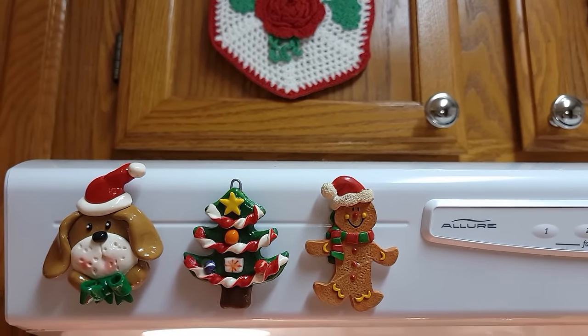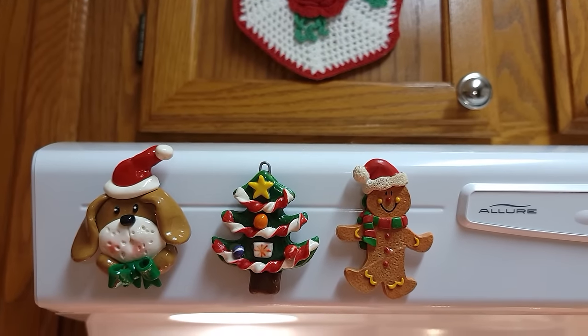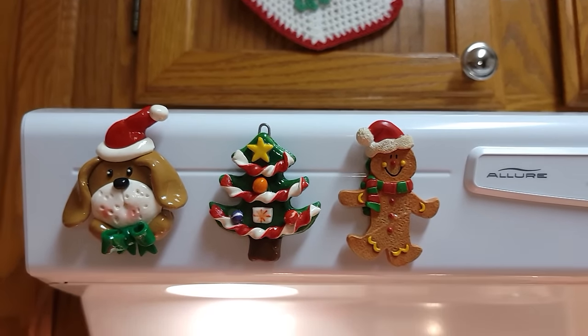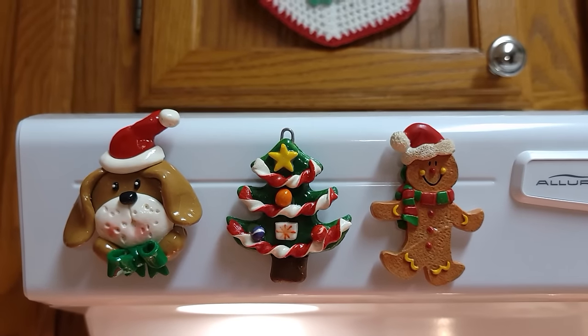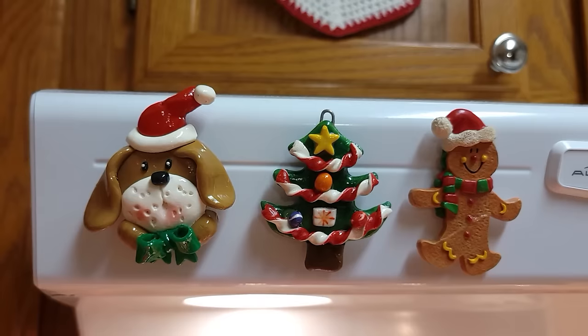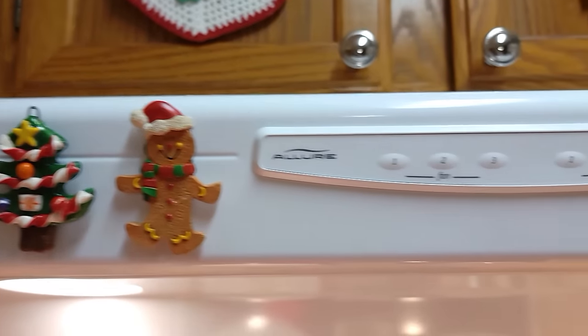Thrifted little ornaments that I turned into magnets. This little gingerbread boy, I didn't know he was broken, but I didn't care. I still glued a magnet on him anyways, but I thought that dog was really funny. So the dog and the gingerbread boy are new this year. I've had the tree for quite a long time.